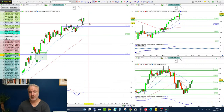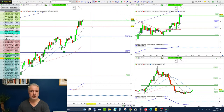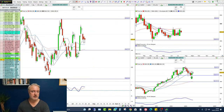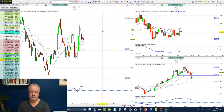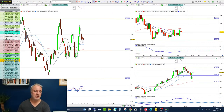Apple, no setup. It was a setup yesterday, but no setup now. AT&T, no setup. So I'm looking for a good trend and a pullback. If I go back and have a look here, it's a good trend, but I need a pullback. There's no pullback. Remember, any good entry into a trade is either on a breakout or a pullback. That's it. There aren't any other ways to get in.